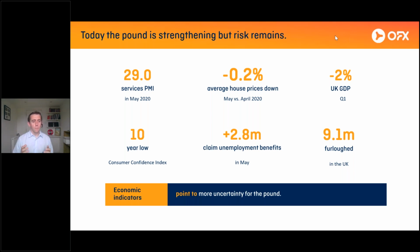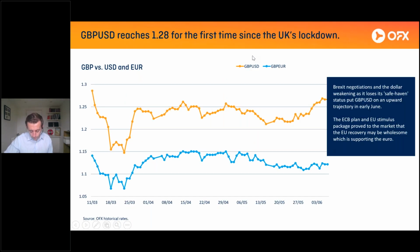So the pound looks like it might be doing a bit better than it was, but risks really do remain on the horizon. These risks are really reflected in what's been going on in sterling recently. We've had that consolidation following March, April. Pound US dollar is trying to make a run towards 1.28, but there are a couple of things playing out. Obviously, the US dollar is acting as a big safe haven currency. There have been some suggestions that the US dollar is losing that safe haven status, but over the last week or so, I think that story has really reversed. The US dollar is the safe haven currency that everyone wants to hold.